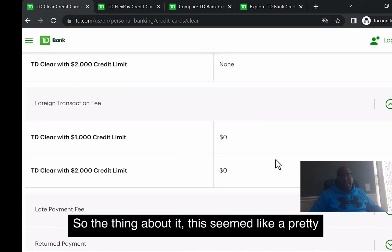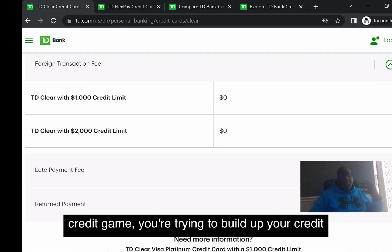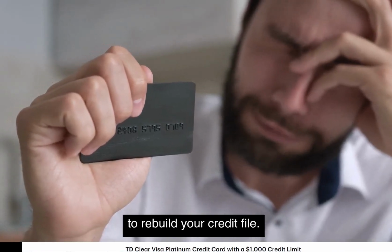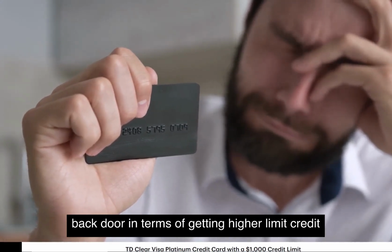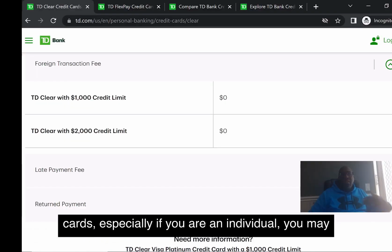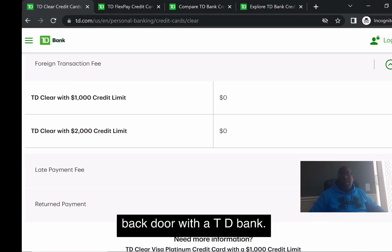So the thing about it, this seemed like a pretty solid card, especially if you're trying to get in the credit game, trying to build up your credit file, if you have a thin credit file, or if you're trying to rebuild your credit file. Now, I'm going to tell you guys something that may be a back door in terms of getting higher limit credit cards, especially if you may have just come out of a bankruptcy, a back door with TD Bank. I'm going to tell you about this in a minute.